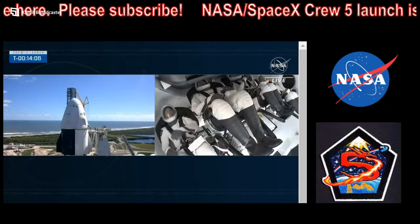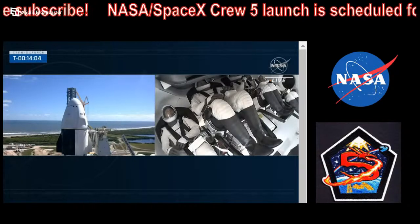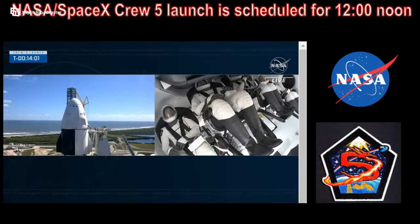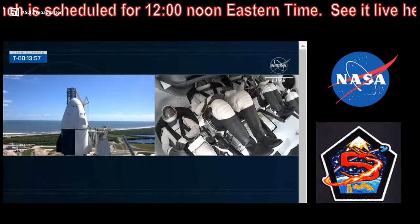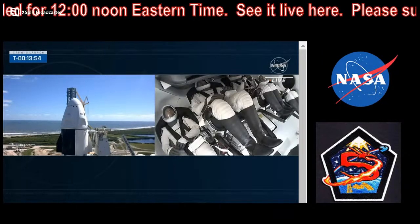At T-minus 5 minutes, we'll hear the call out that we'll be in terminal count, and at that point, Dragon will transition to internal power. We'll hear continued call outs on the countdown nets as we get closer to liftoff.